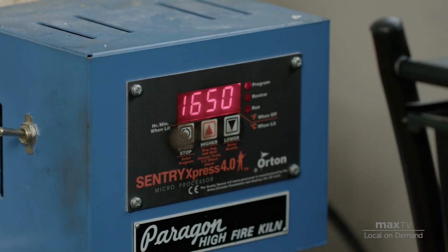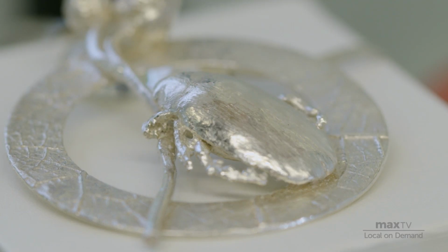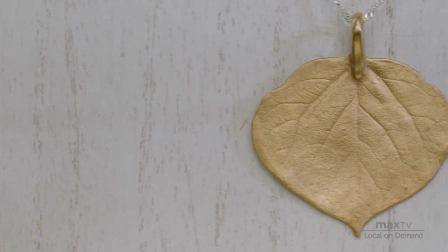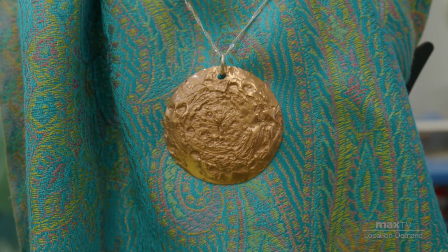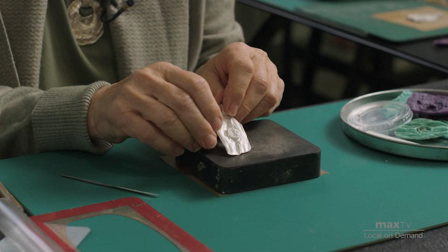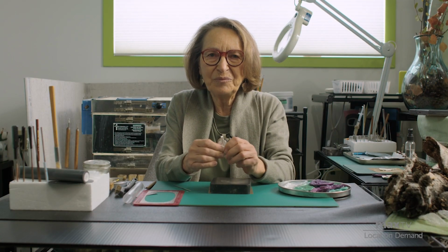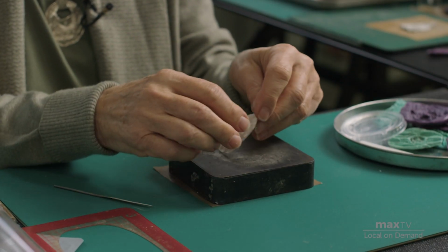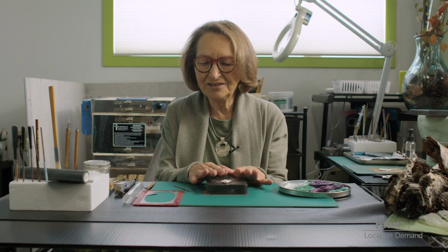There is a bit of shrinkage. For silver, it's about 8%, and copper and bronze is about 12%. When you have shapes that are more challenging in the shrinking, sometimes you have surprises that you're not expecting. When it comes out of the kiln, it has this very white look to it. And you can see now it's pure metal. Now it's at the polishing stage. It's got this white coating on it, so that has to disappear.